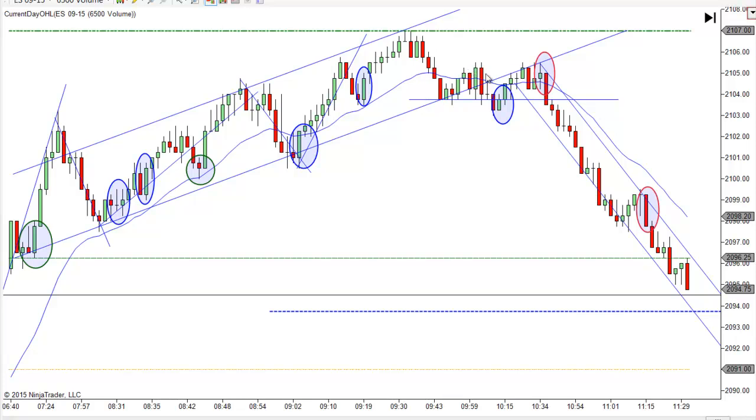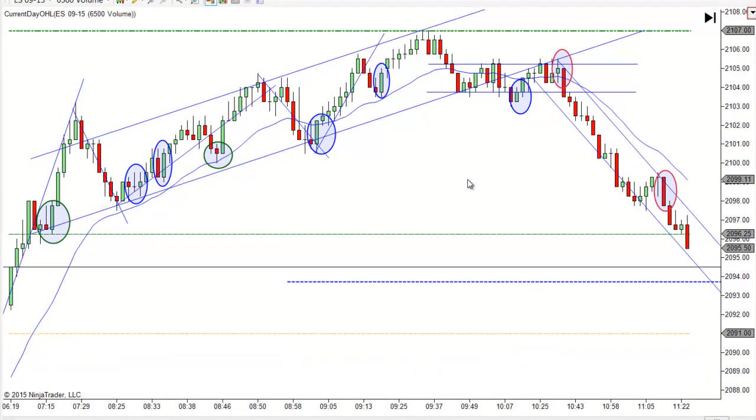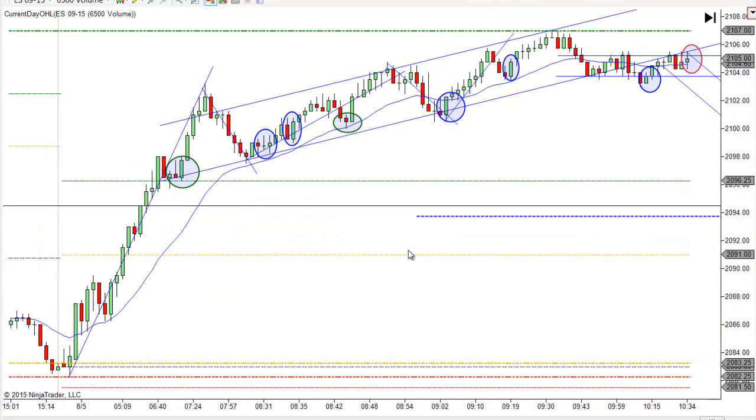But you can see there was some indecision here, whether or not the market was going to go lower or not. So a lot of people probably were unsure, and this is just a little tight trading range right here. You can see that. But let's back out and talk about the trades.